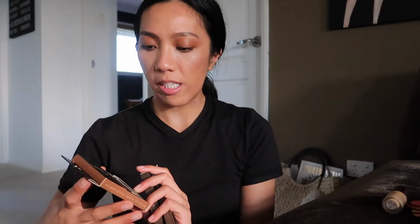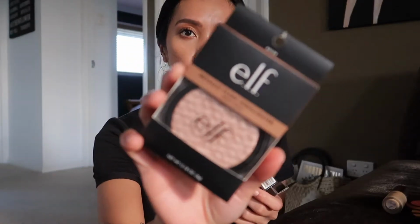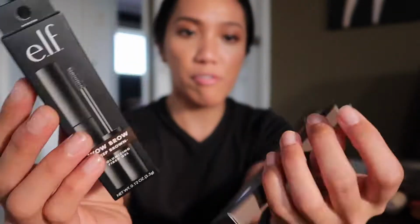They seem to have a great selection of e.l.f. product at that Kmart that I went to. So I have the metallic flare highlighter, and this one is in the shade rose gold, which is the only shade that they have, so I might as well pick it up. And then I have two brow products from e.l.f.